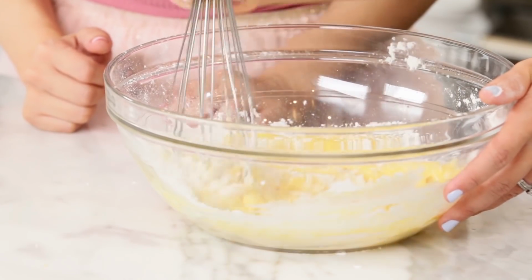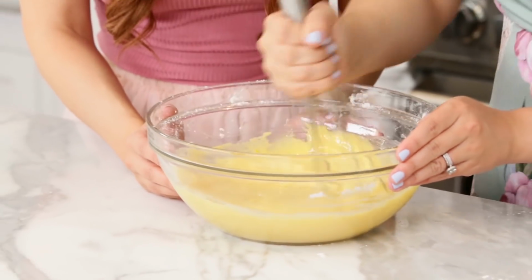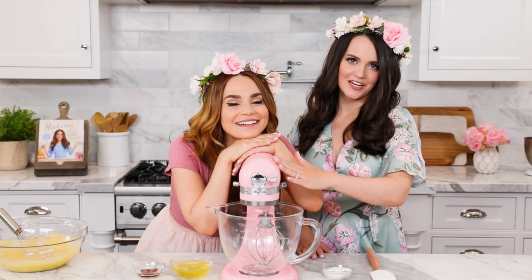Just mix together until well combined. Oh, Mo, that is some good mixing. All right, this looks perfect. Now I'm gonna set it off to the side while we make a meringue. Now it's time to make our meringue, and we have our KitchenAid mixer to help us.